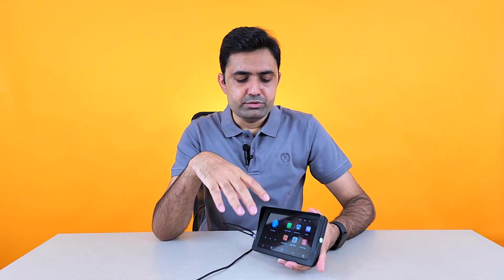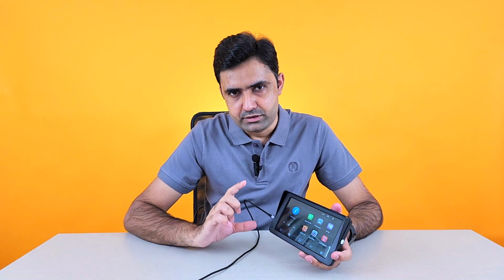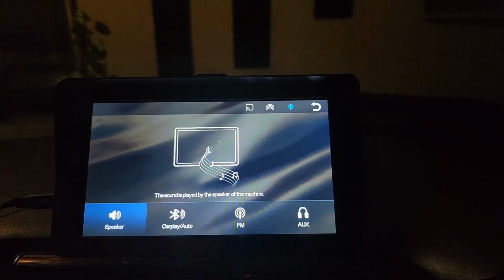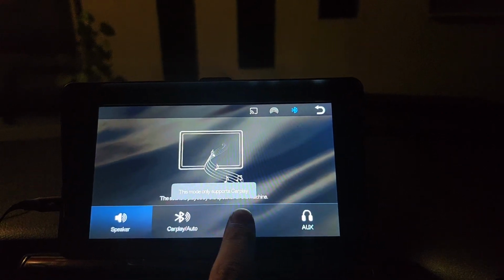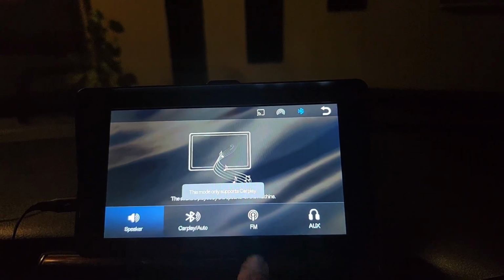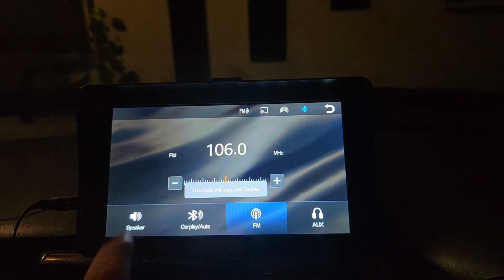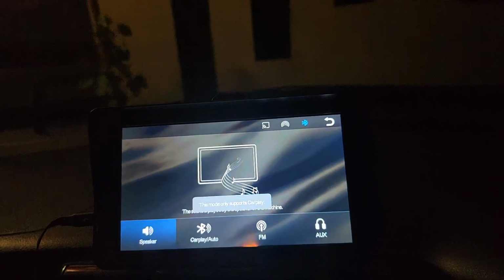Now, this screen has a built-in speaker, but that speaker is a tiny one. So how do you take advantage of your car's built-in speakers? There are different options. If you go to the audio output options, you see 4 options here. One is speaker, one is CarPlay Auto, the other one is FM and aux. All these options give you instructions on how to use it, but I would recommend the aux one. That is the best one, because you connect the aux cable to this screen and then connect the other end of the aux cable to your car's aux input, and you're good to go.